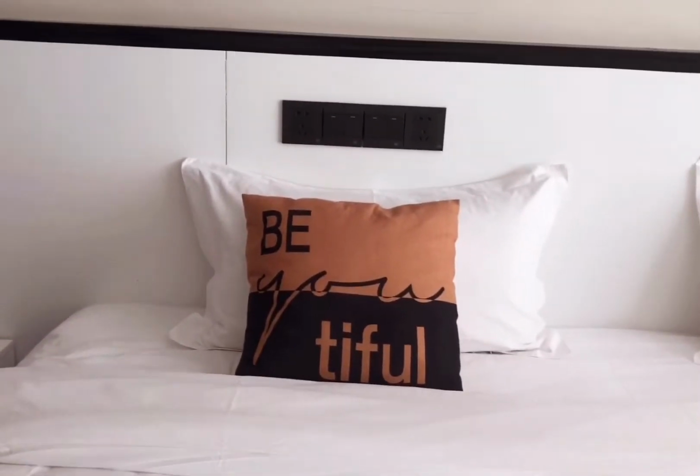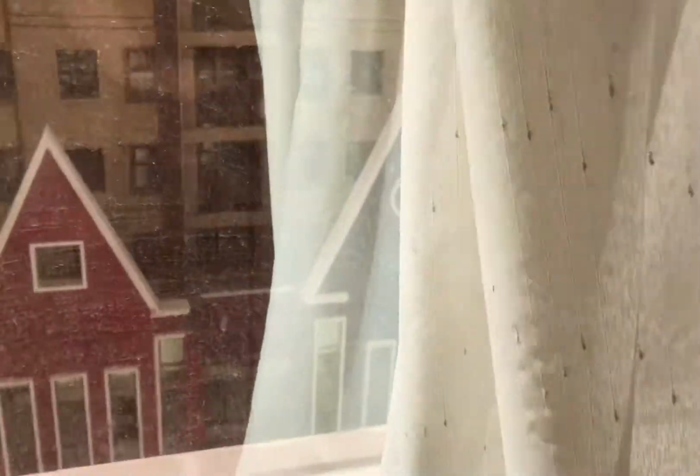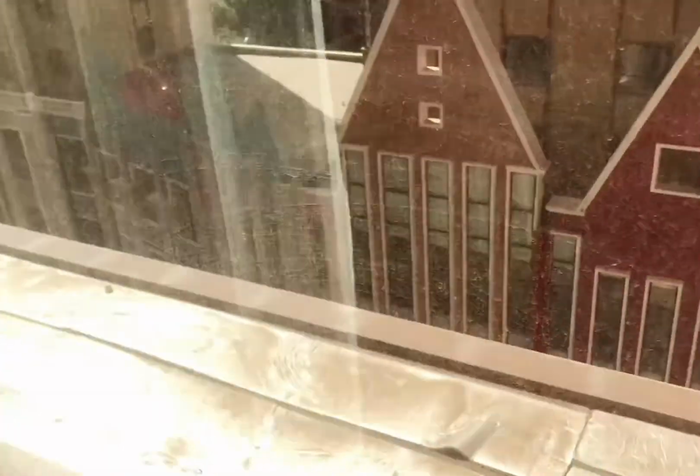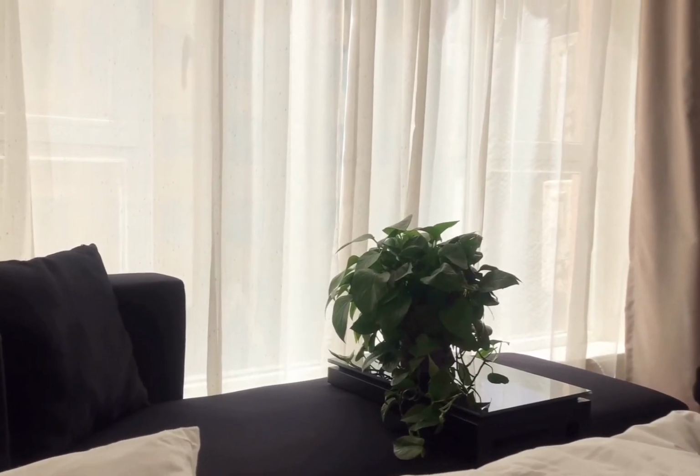You can rent a room from 150 to 250 RMB for a day with free breakfast. This one is for 200 or 1,400 in Philippine peso conversion. We will stay here for 3 days, so it's 600 RMB. So cheap, right?